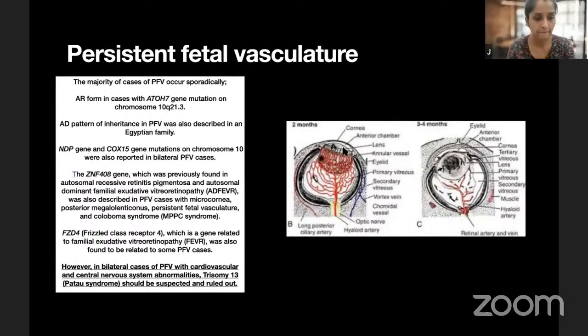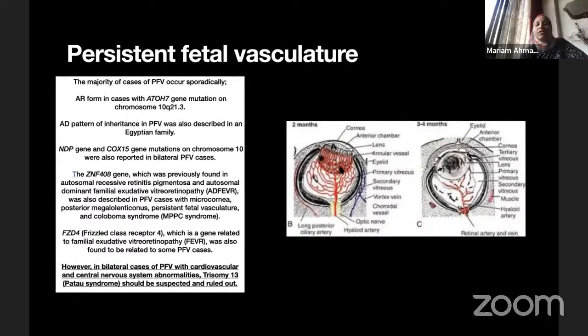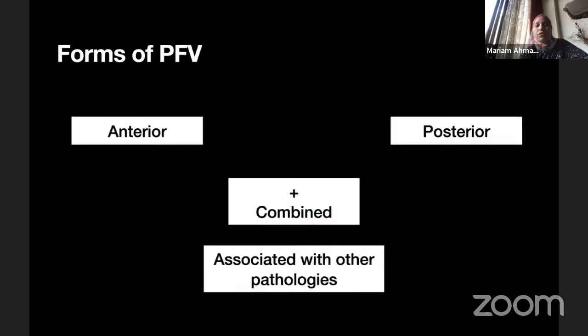So we have here the hyaloid system in the secondary vitreous, and it has to involute before delivery, but it does not involute. So whatever remains of it will cause persistent fetal vasculature. That's why it has a diverse pattern of presentation. It can be an anterior form, a posterior form, a combined form, and it can be associated with other pathologies, as we saw in the previous presentations.